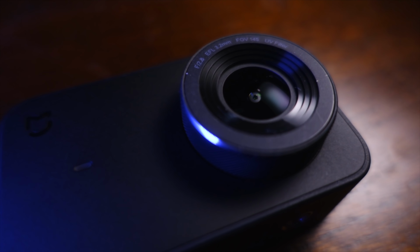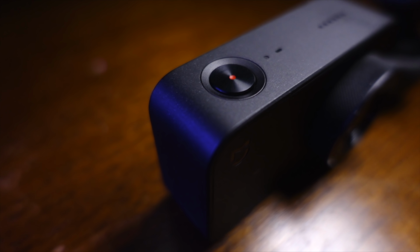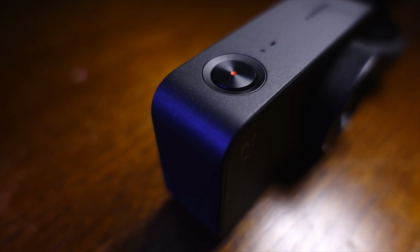I do like the mounting options for the Mijia better. That built-in 1/4-inch mount is so useful, and I really wish GoPros would start to implement this. It just makes it so easy to not need to put the case on, then get the adapter, and then screw it onto the tripod. You can just take certain action cameras, screw them straight onto a tripod. It's just so much easier and ease of use, right? I like it. GoPros, please start putting a tripod mount on the bottom.